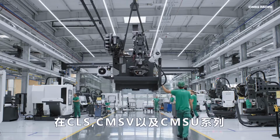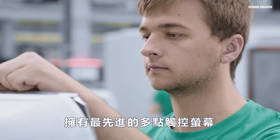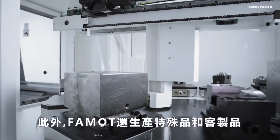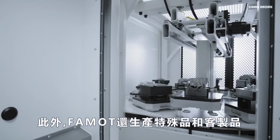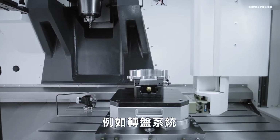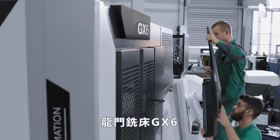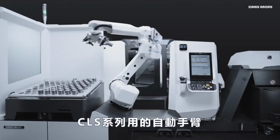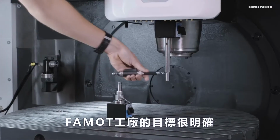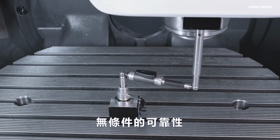The production of the CLX, the CMX-V, and the CMX-U series with state-of-the-art multi-touch 3D controls is the basis of FAMOT. In addition, FAMOT produces and offers standard as well as customized automation solutions, such as the pallet handling system PH150 and the WH cell for the CMX series, or the gantry loader GX6, or the Robo2Go second generation for the CLX series. The aim of FAMOT is clear: uncompromising quality and unconditional reliability in all areas and in every smallest detail.